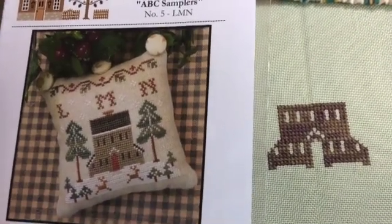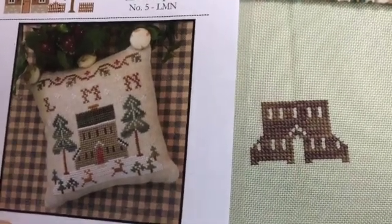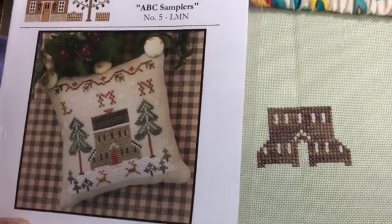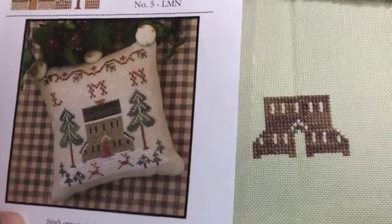Okay, so here we go. We've got the process of 300 stitches, well 325, on the Little House Needleworks ABC samplers. I started in the middle. I'm doing all 9 on the one piece of fabric.